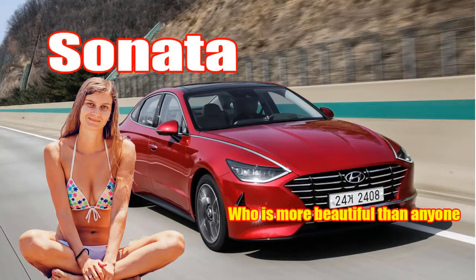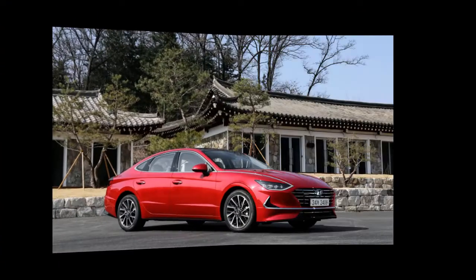2020 Hyundai Sonata Limited 2.0T, here's why the 2020 Hyundai Sonata is the most striking sedan.